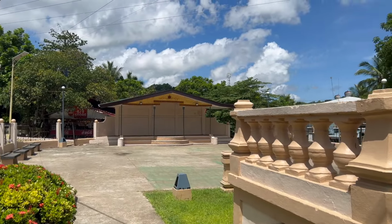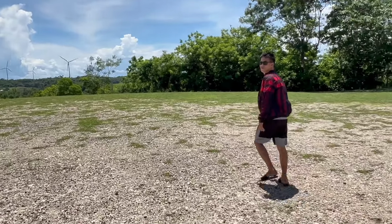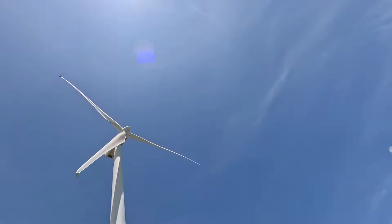The San Lorenzo wind farm on Guimaras Island is a significant renewable energy project in the Philippines. It consists of 27 wind turbines, each towering at approximately 80 meters. This wind farm generates a considerable amount of electricity, contributing to the island's energy needs and promoting sustainable energy practices. It's Kuya Roland! Say hi! Here we are at the windmill.